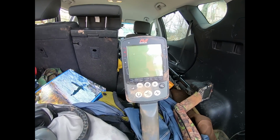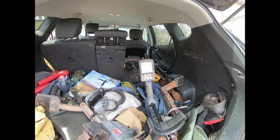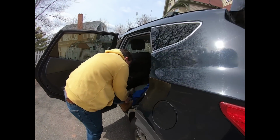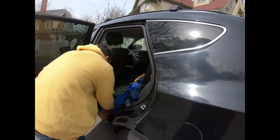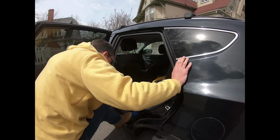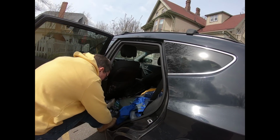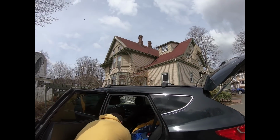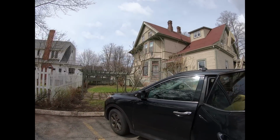If we bought a van, we could put a bed in it. A van? We have to stay at hotels. Kevin thinks we need a van so we can put a bed in it and just park wherever we want on the side of the street and stay the night. But then we wouldn't get permission to detect giant properties like this.